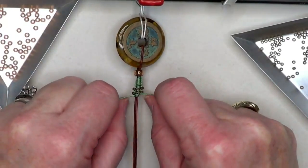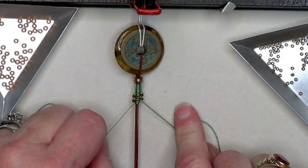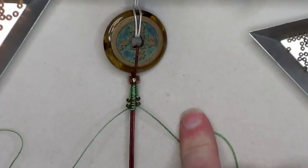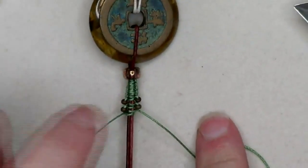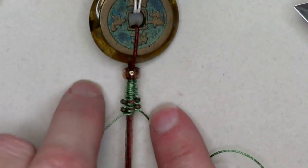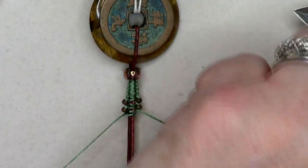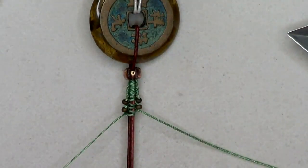So look at how in that basket weave, how those beads are helping to show some of that leather in there. You could always pop up to a 0.5 millimeter in your Chinese knotting cord.